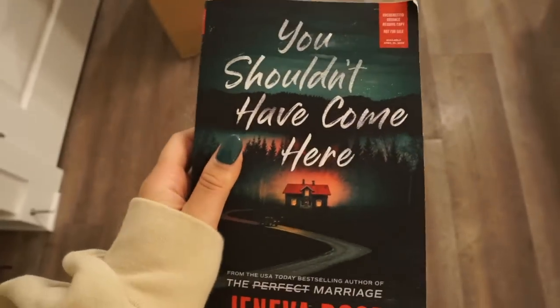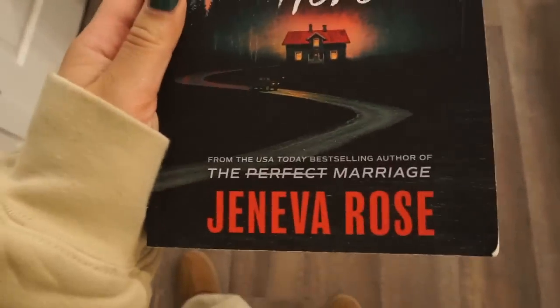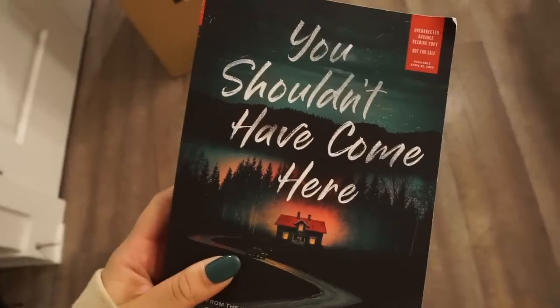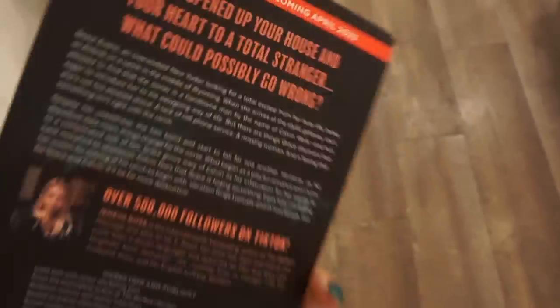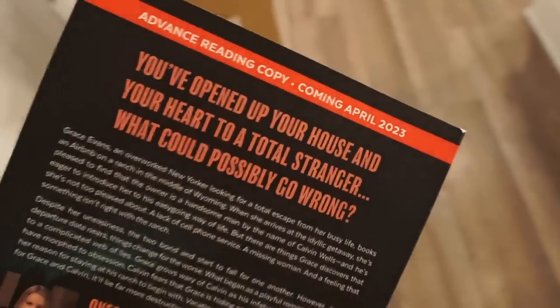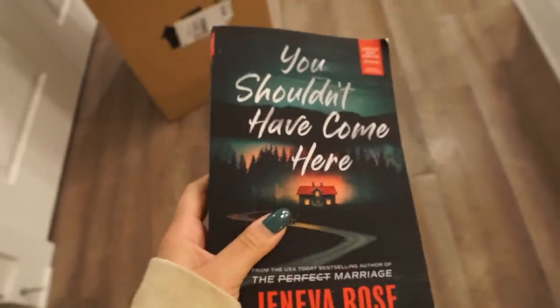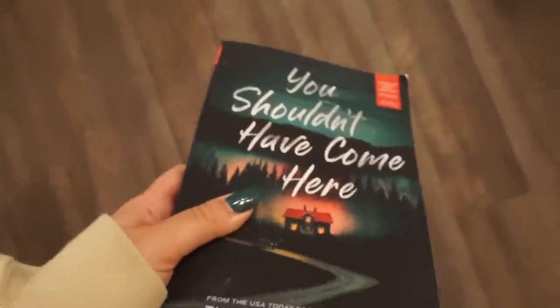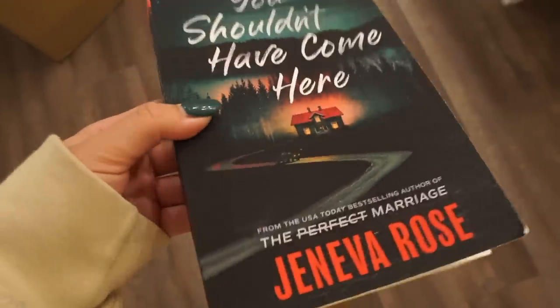So excited. Look at what just came in the mail. Geneva Rose. She wrote The Perfect Marriage and also One of Us is Dead. This is her new thriller. It's called You Shouldn't Have Come Here, and it's releasing in April of 2023. And she sent it to me so I could read it in advance. I'm so excited. I usually go for a Kindle, but I will read a book for her.